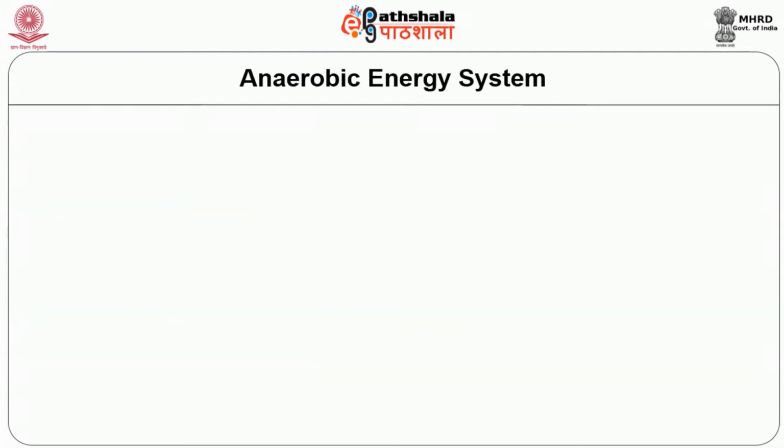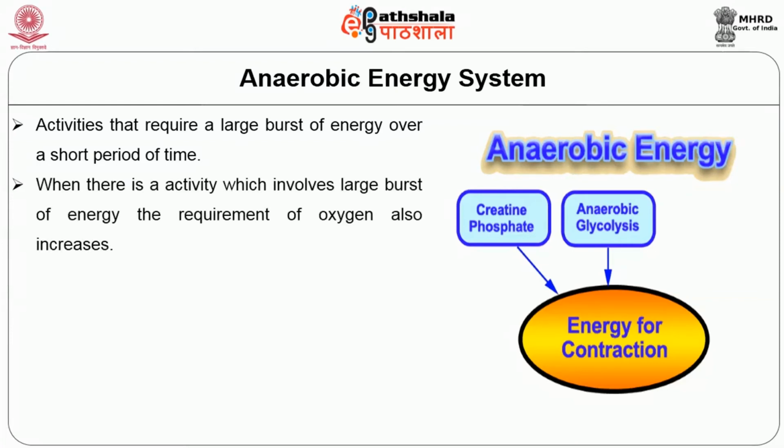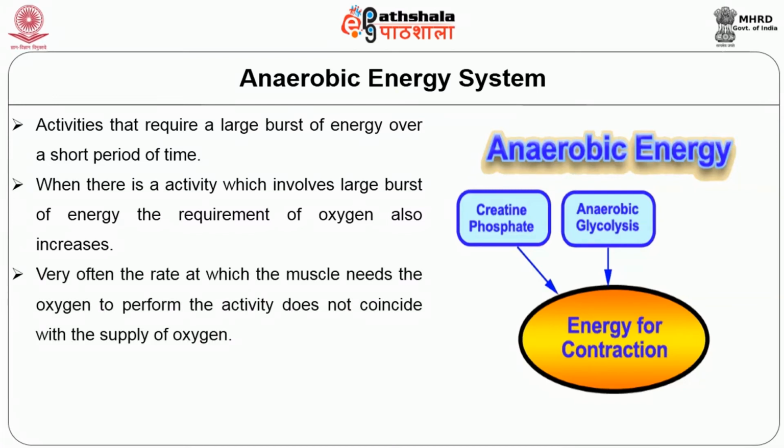The anaerobic energy system, as I mentioned, is something which happens without oxygen. The activities that require a large burst of energy over a short period of time are the ones which make use of the anaerobic energy system. Why does this happen? Because whenever there is an activity which involves a large burst of energy, the requirement of oxygen also increases. Very often, the rate at which the muscle needs the oxygen to perform that activity does not coincide with the supply of oxygen.